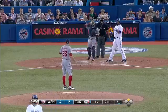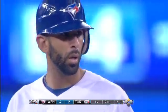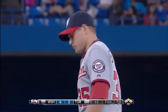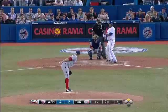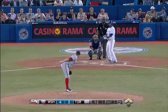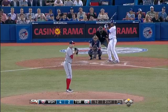It's curious about the numbers on Craig Stammen as he came on. Davey Johnson brings him in to face Bautista, and again, Bautista's hit the vast majority of his home runs against right-hand pitching. And Bautista eventually doubles, but right-hand hitters had hit just .205 against Stammen on the season, although he's been effective against lefties as well, hitting just .216.